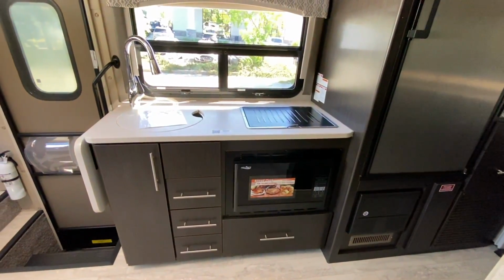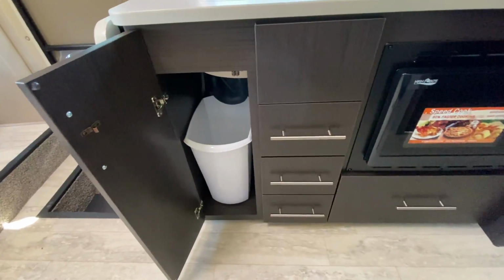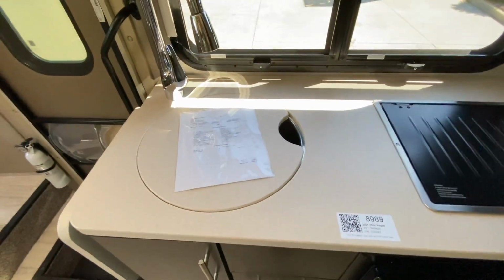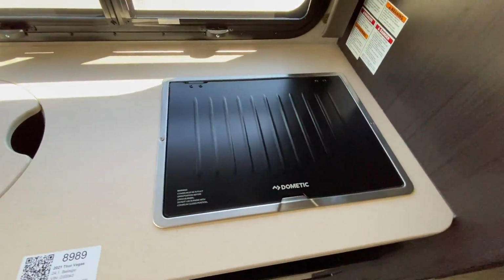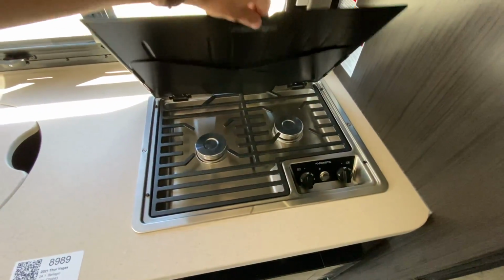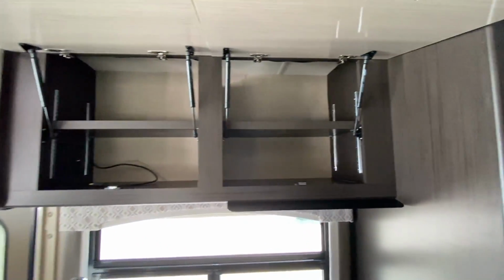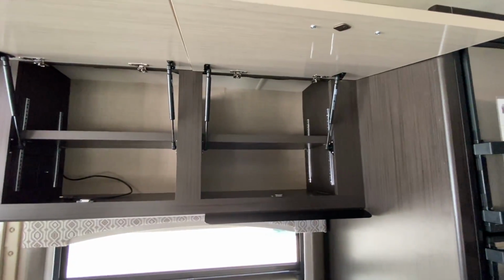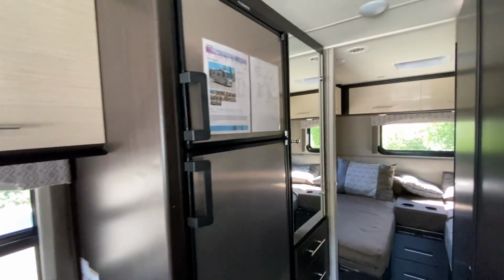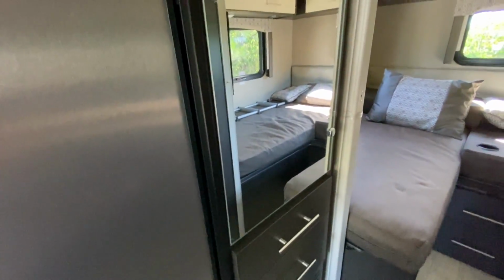You have a convection microwave, trash can storage, some drawers, your sink, and gas stove top. Lots of storage up there too. You have a 2-door gas electric refrigerator. This closet doubles as a mirror. If you open it, you can see those are your 2 tables, and there's the legs.